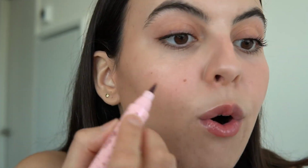Last but not least, I'm gonna go in with the freckle pen from Lime Crime in Amber, and I'm just gonna add some freckles. I feel like it is such a cute look when you're sun-kissed with freckles. If you're naturally blessed with freckles, girl, wipe off those areas with a Q-tip and let them shine through because I think they are so adorable. I have a beauty mark here that I love to accentuate sometimes, so I am gonna go over it, and I have a few more on my cheek that sort of do get drowned out, so I am gonna go over them again.